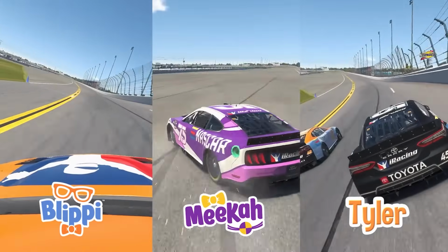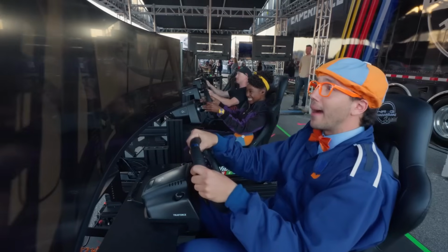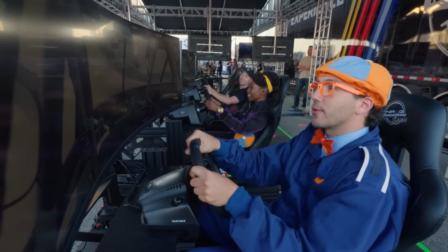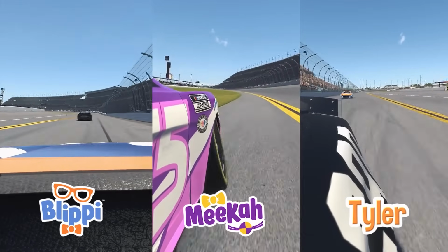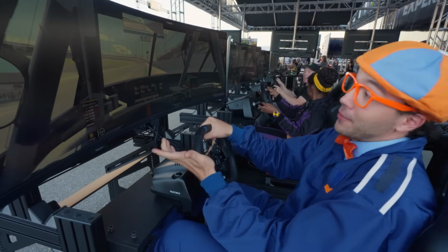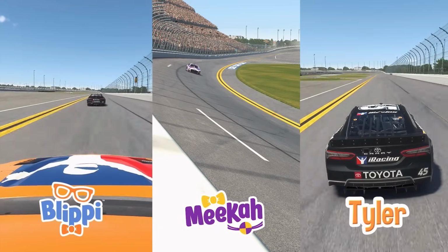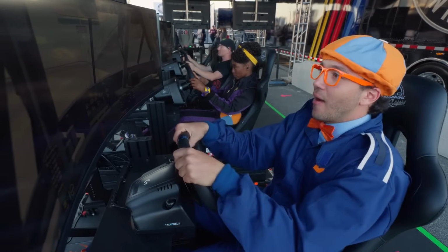Whoa! I'm struggling over here! But it's still fun! I think I'm right behind you, Tyler, but not sure. Who's gonna win? I see you back there! I can imagine being out there with all those cars! So fast! Definitely be exciting! You guys are doing great! Thanks, Tyler! I want to beat you!